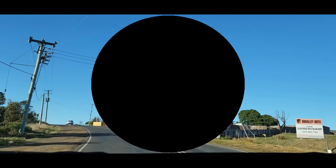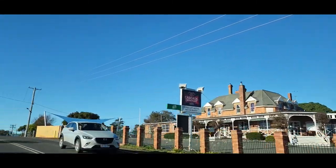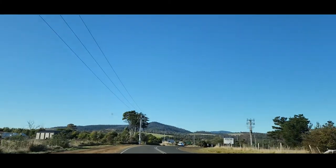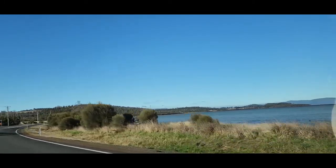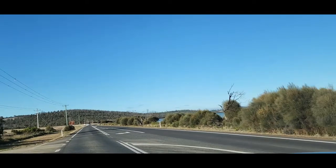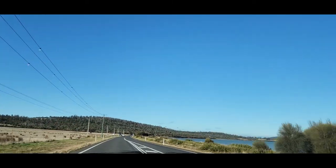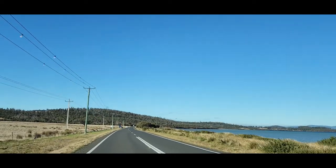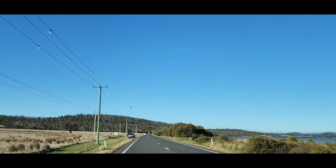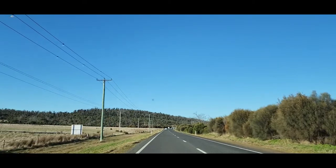Seafood restaurant. That's cute. That one there, seafood. There's some tasting up there. That's a lookout. It's a scenic lookout. So that's Dunalley. The Tasman region. Yes, we are.